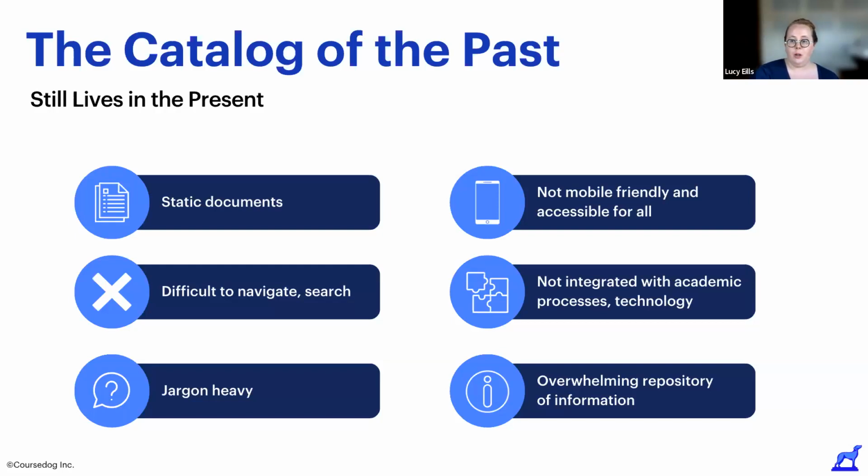So on the right, we can also see that we know students today spend much more time on mobile devices than students in the past. And actually, in a former life of mine, I used to conduct web audits for colleges and universities where I examined program pages. And mobile responsiveness was definitely a category that we looked at a lot, but many schools didn't fully offer. Additionally, the catalog doesn't live in a silo.